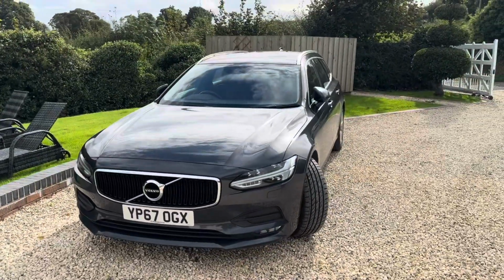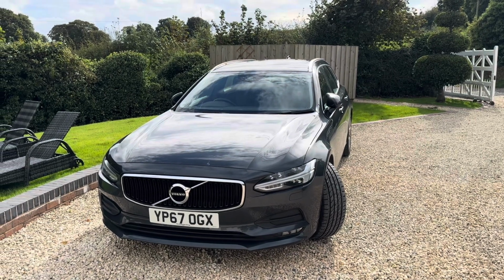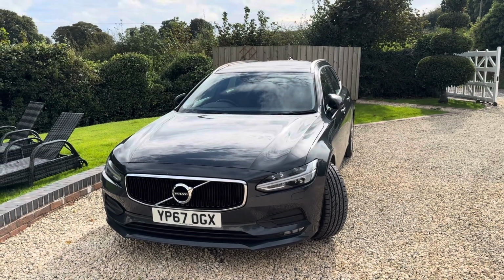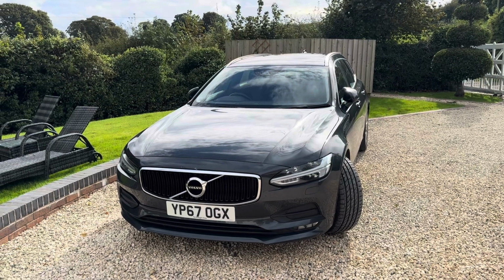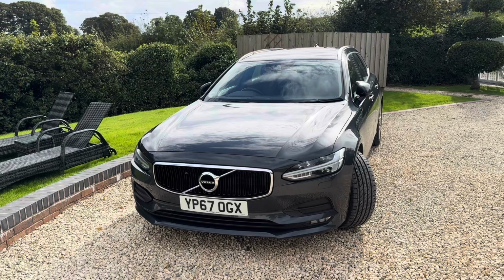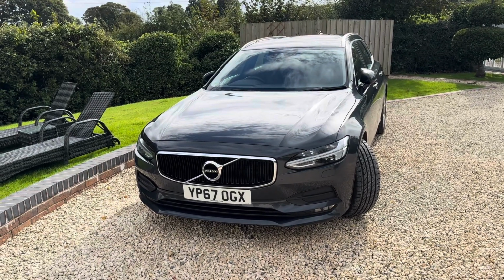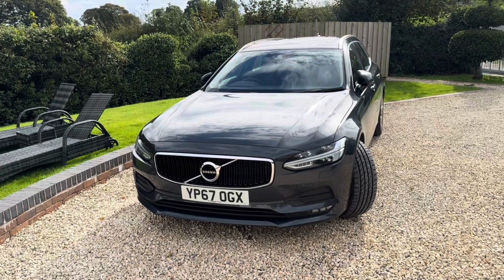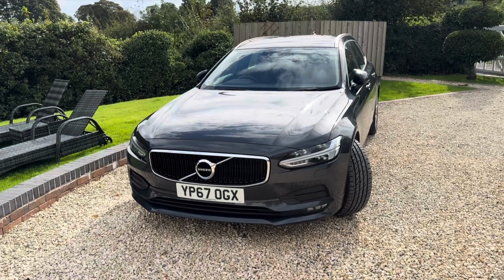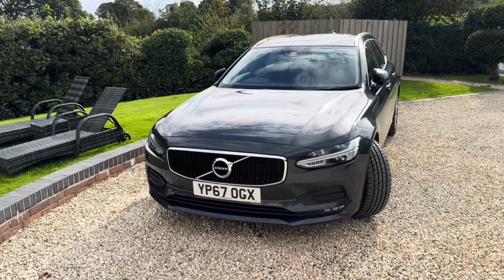So first of all, what is it? It's a V90 Momentum Pro, so it's not quite the basic spec, although Momentum in Volvo language of this generation is fairly low spec models, but these are fairly highly specified cars anyway. They all have leather seats, automatic transmission and so on. So this also has a few extras, but it's a 2017 car. It's actually a 2018 model year, so it's a late 2017.